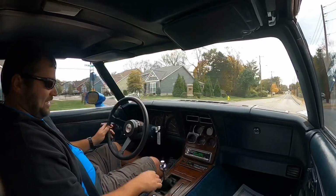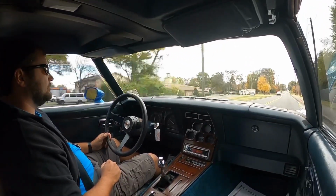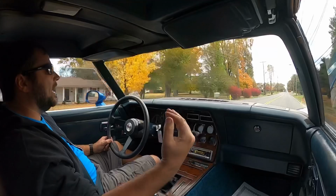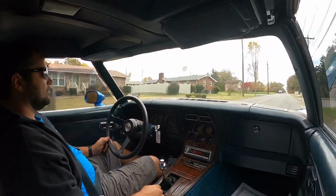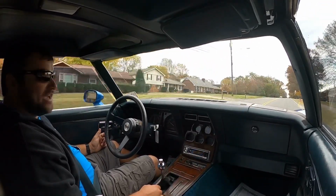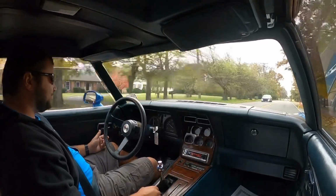Yeah, it comes off track again. Both of these windows are like that too. That one over there, when I get back to the lot, I'm going to have to help it all the way up. I'm no window repair guy, but I wouldn't say it'd be an easy fix. Most of the time it is on the windows.